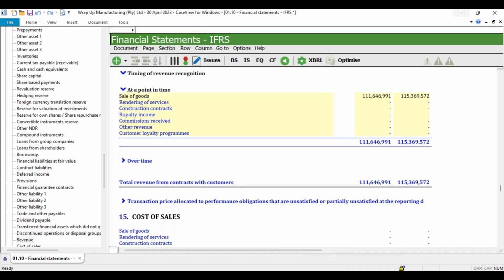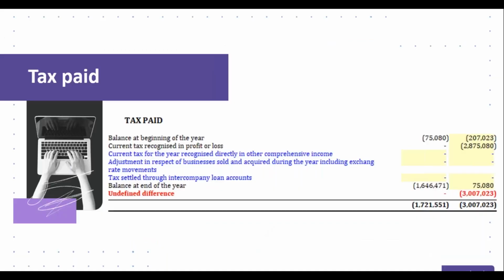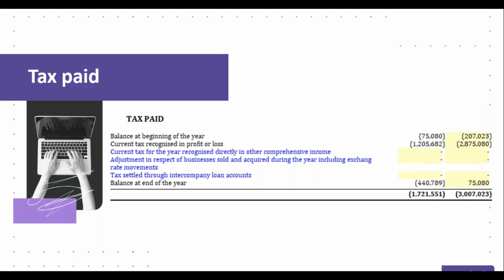Okay, going back now to the slides, we're done with revenue, so we're moving to the tax paid note, which is another note that we have created that needs your attention with the undefined difference, where you need to reconcile your different movements. So if you use the slide that is on my screen, you can use the values there. It is also in your presentation slide to insert the figures.